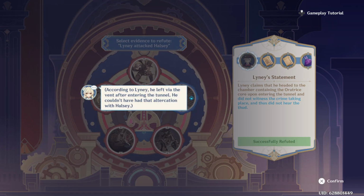According to Linny, he left via the vent after entering the tunnel. He couldn't have had that altercation with Halsey.